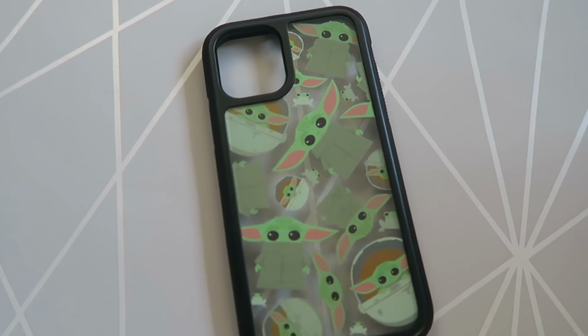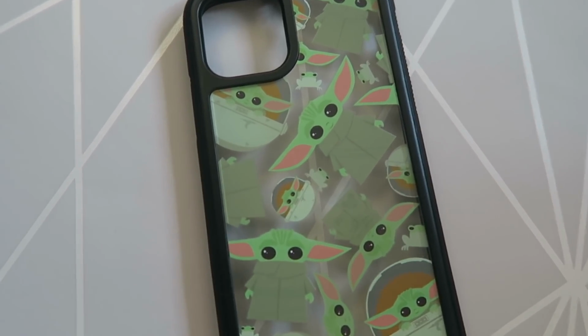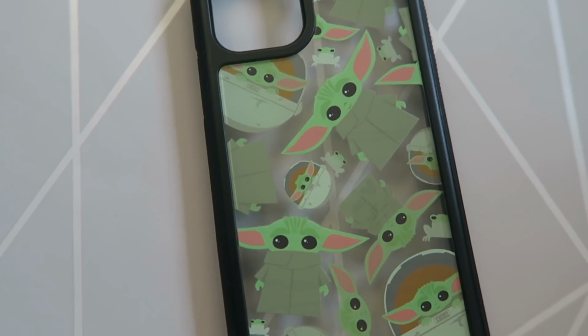Next up is another of my absolute favorite purchases from this trip. I actually got this on our last full day. I hadn't seen it up until that point, so I think it was new, and it is a phone case, and it is this phone case. Again, I will show this more up close. It's one of the 3D effect cases that they have, and this is the child, Baby Yoda, whatever you call him. This is so cute. I had to get this, I couldn't help it. I think this was $29.99.